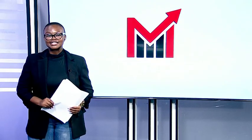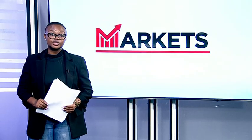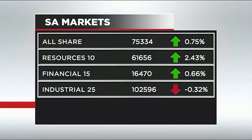Let's check in on your markets now, starting off with the JSE, which received a mixed handover from Asia. And as you can see, that's also filtered through to the local bourse, which is pretty mixed at the moment. Let's take a look at those markets. The All Share gaining 0.75%. Resources 10 complex powering through, making the biggest gains, up 2.43%. The Financial 15 edging up 0.66%. The Industrial 25, the only one in the red, losing 0.3%.